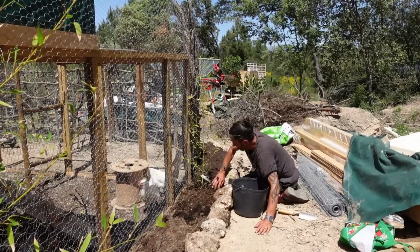We've made sure to only use plants that chickens are able to eat, so we've put in lots of peas, but not sweet peas. Sweet peas are poisonous, but normal peas are fine. And unfortunately they've already found most of them and pulled them out. Yeah. They survived half a day or so. We've used lettuces, bamboo, violas, things like that.